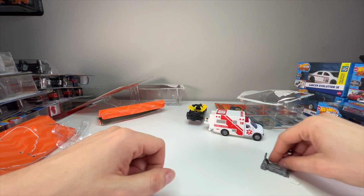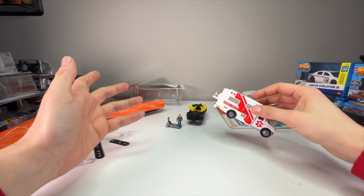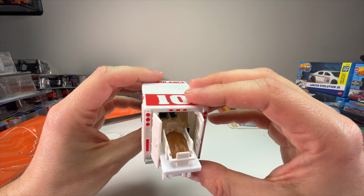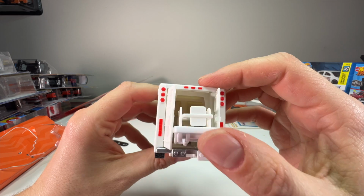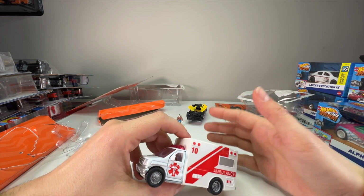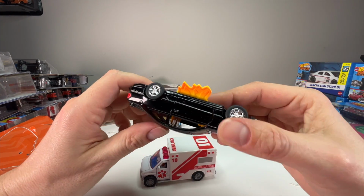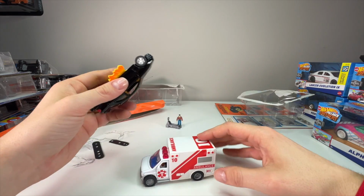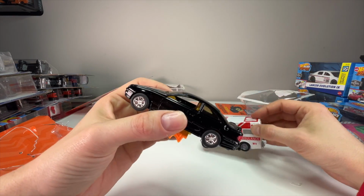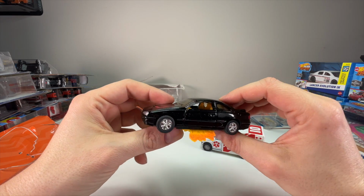Go to the ambulance, you get the guy over here, jack up the car. Not too bad. I know it's not super exciting on the video, but these are kind of cool. I like them. It would probably be more fun if you had the police car and the tow truck, and you could do the entire scene and the whole wreck. But I think if you have at least two of them, or probably the best one would be this car, because you could play with this one on its own.